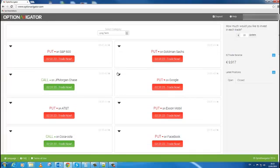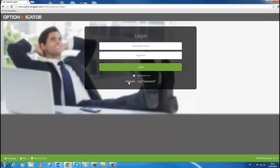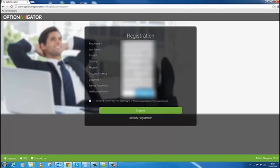I'm going to take you through this step by step and show you how to open an account, fund it, and then how to make these huge profits. So let's get started. First, you need to register to the OptioNavigator system. If you're already registered, you just need to log into your account. I'm going to fill in my details in all the fields on the registration page.